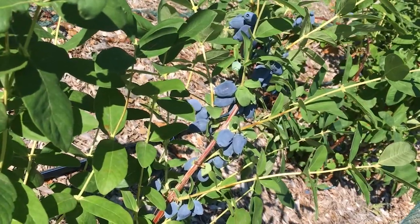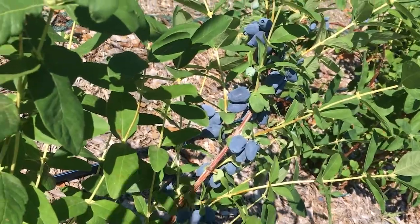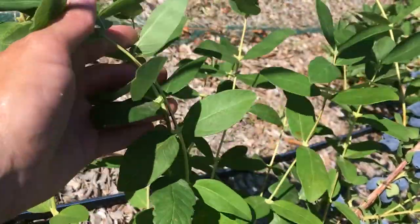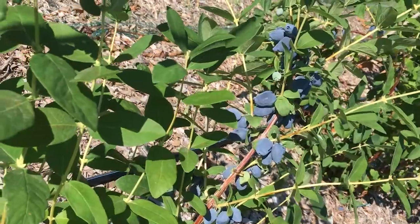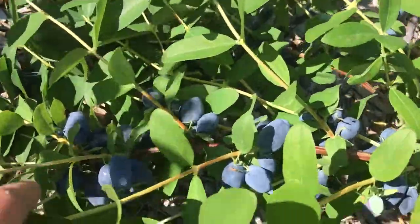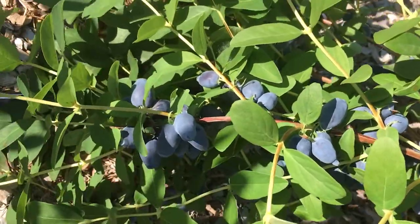This plant is probably only going to be for homeowners and not commercial, because you can tell it's kind of soft. The branches are kind of thin and they tend to droop with the high amount of fruit. We'll see what happens as the plants get older, but if they're going to droop towards the ground, they won't be conducive to harvesting for commercial purposes. But it is one of the most lovely and tasty berries out there.